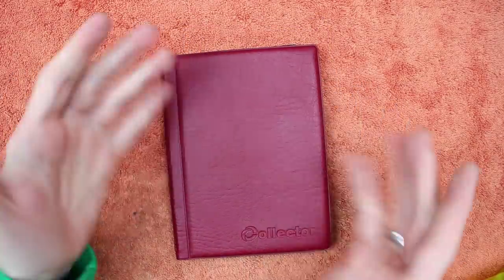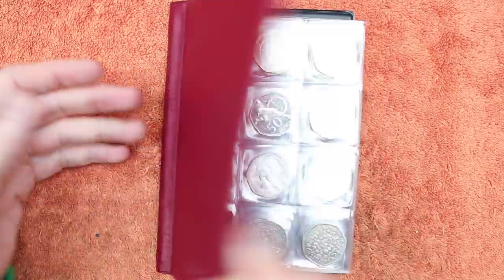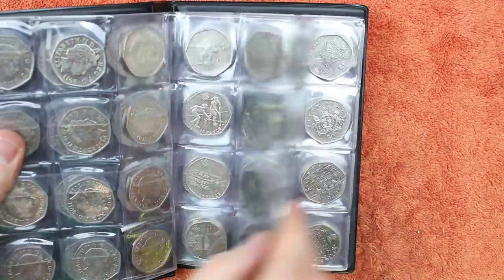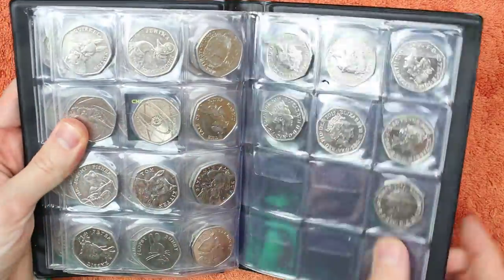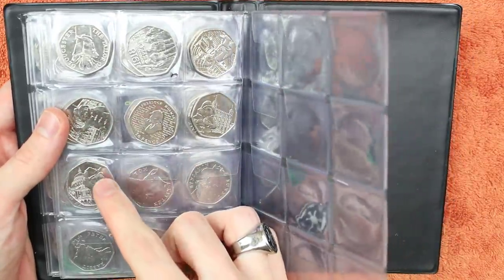The amount of scrubbing I had to do with my hands to get that gross coin slime off was just grim. But we are still missing Kew Gardens. We are still missing Olympic wrestling. We found 5 Olympics in the last video. That was unbelievable. Best Olympic haul I've had in ages. There we go, all the modern ones, all the way up to and including Paddington at the Cathedral.